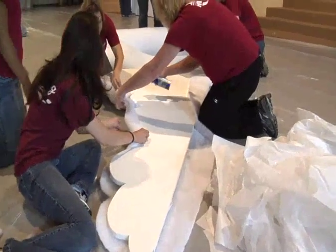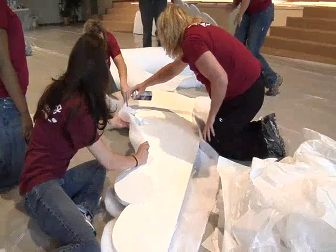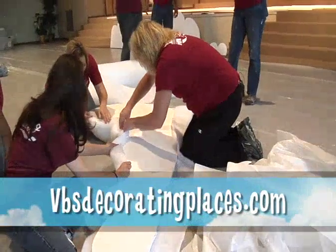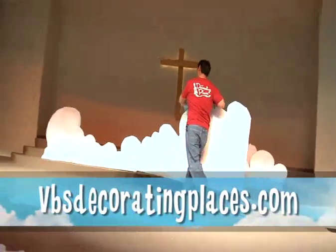You can buy batting in big rolls from your local fabric store. We've provided a master supply list for the entire set, as well as detailed instructions and patterns online at vbsdecoratingplaces.com.